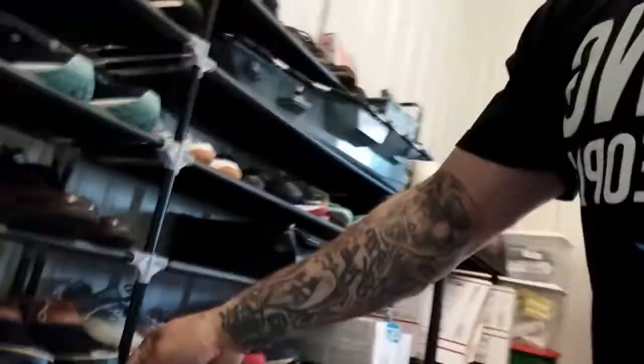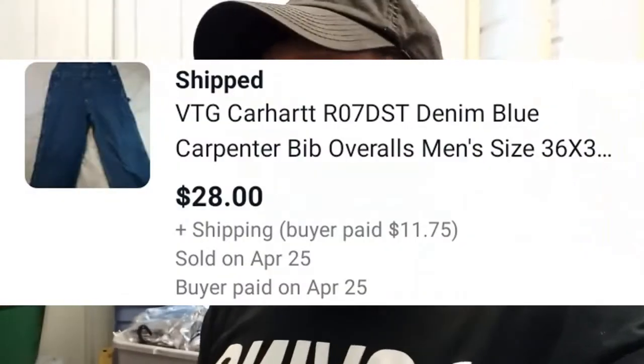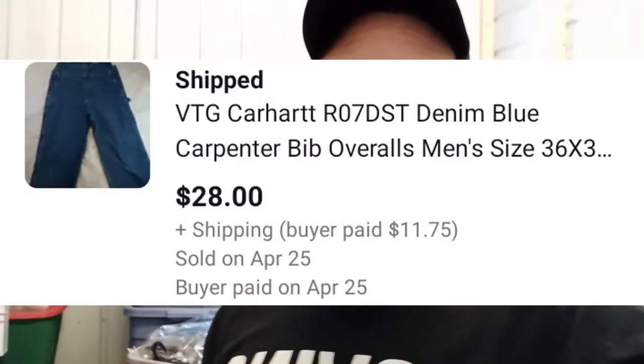Anyway, next up is this pair of vintage Carhartt bibs. I picked these up at the Goodwill bins for $1.92. I had them sitting for quite some time as well. Now, this is an item that I ended the listing on and I hit sell similar and I dropped the price just a little bit and it sold for $29.